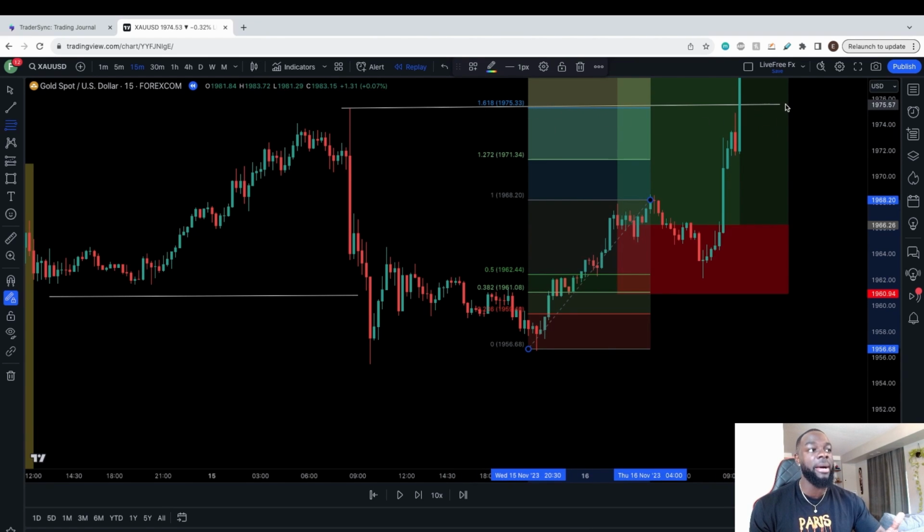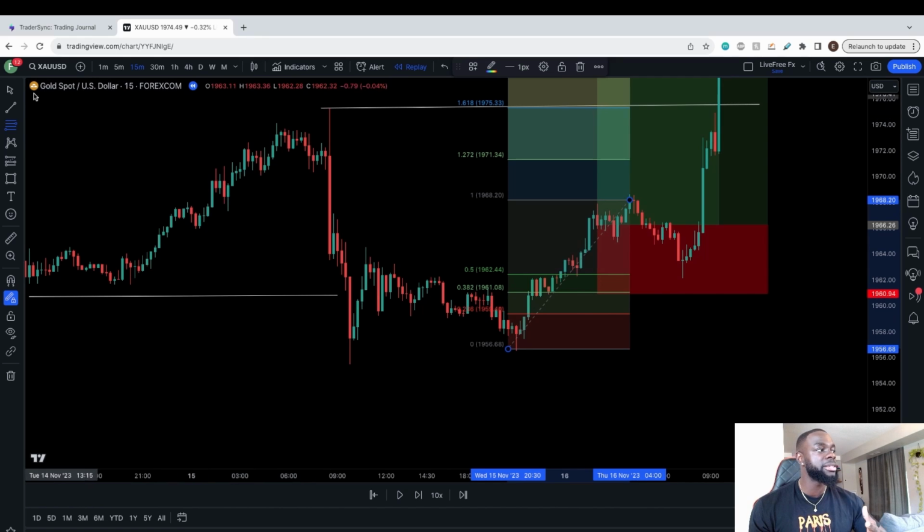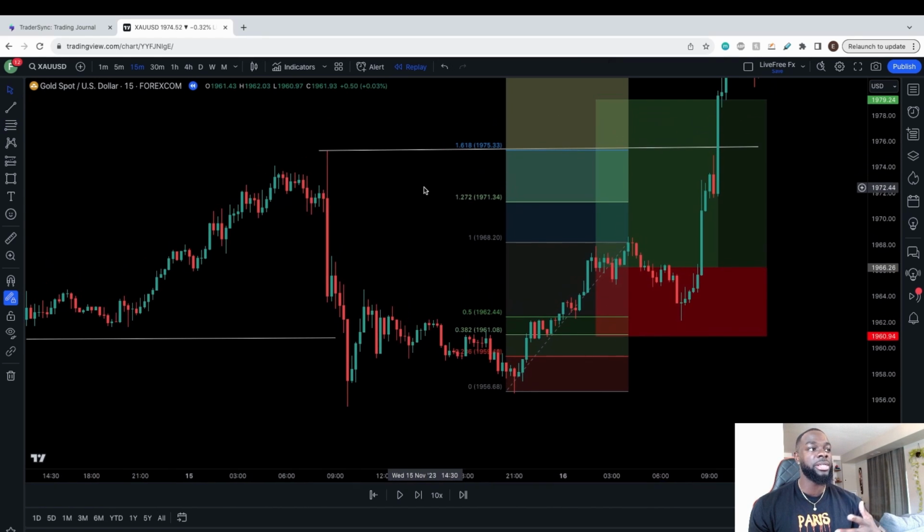So a lot of the time I don't use fibs, but if you're new to the concept of price reaching for the highs, buyers reach for the highs and sellers reach for the lows. So when you're placing your targets, you want to target these highs. And when you're placing your stop loss, you generally want to place it at a low or at a high, depending on whether you're a buyer or seller.